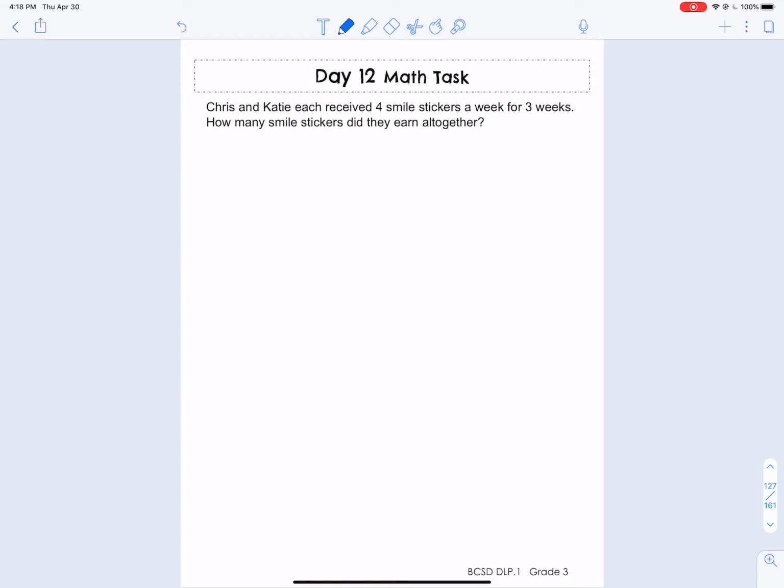Let's get started. Chris and Katie each received 4 smile stickers a week for 3 weeks. How many smile stickers did they earn altogether? Okay, there's a lot of information that I need to digest here. Namely, there's 2 people involved in this problem, and both receive the same amount of smile stickers each week. 4 smile stickers a week for 3 weeks.